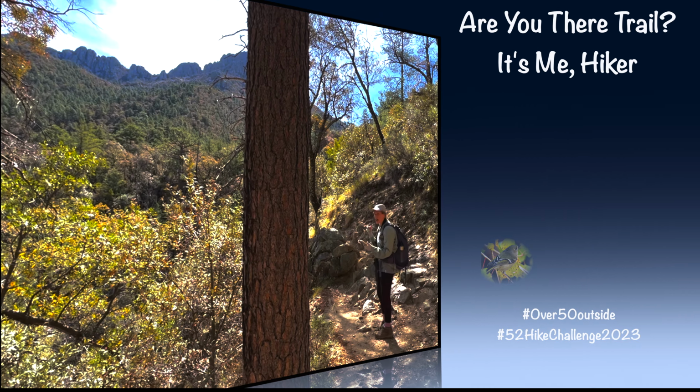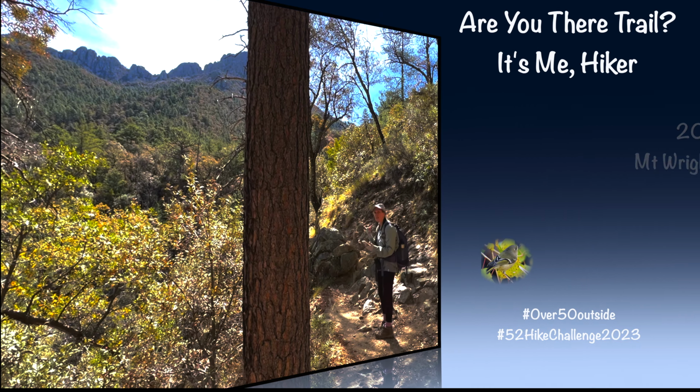This little guy is a Hutton's Vireo, and that was the spotted towhee again. I'm Pam, I'm 60 years old, and I love to hike.